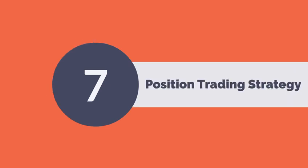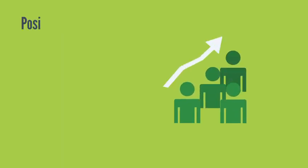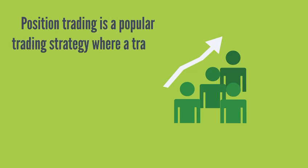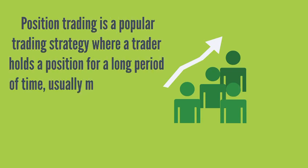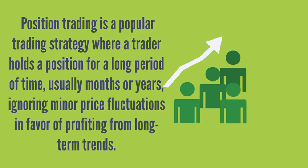Number 7. Position trading strategy. Position trading is a popular trading strategy where a trader holds a position for a long period of time, usually months or years, ignoring minor price fluctuations in favor of profiting from long-term trends.